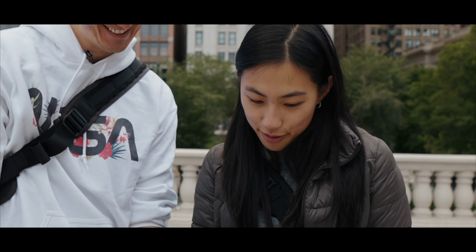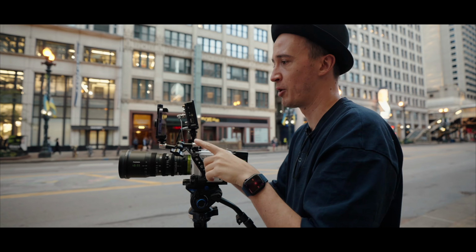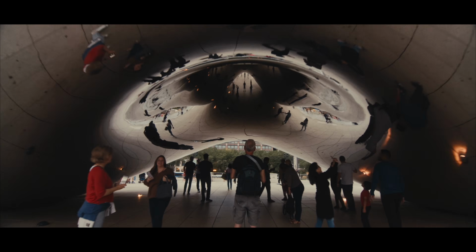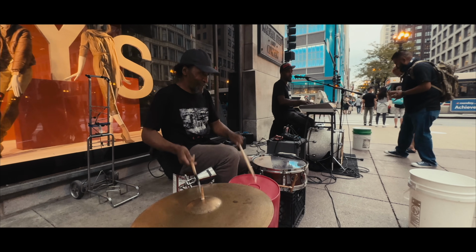This one is the iPhone. I'm also shooting on Filmic Pro, so you can dial in exposure time and white balance, and have way more control of the cameras.